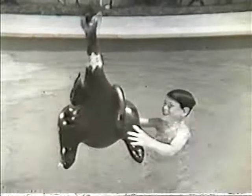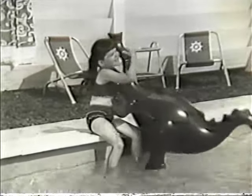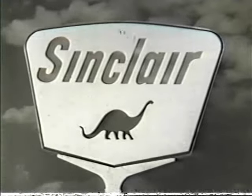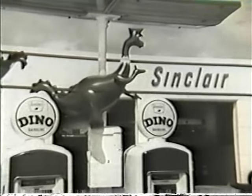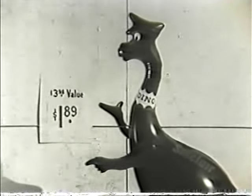Who swims and slides like little boys? The Sinclair Dino Playmate. Who's soft and smiles at little girls? The Sinclair Dino Playmate. Get one at the sign of the Sinclair Dinosaur. It's nearly 4 feet long, a durable, inflatable toy offered by your friendly Sinclair dealer. Regular $3.98 value, only $1.89.